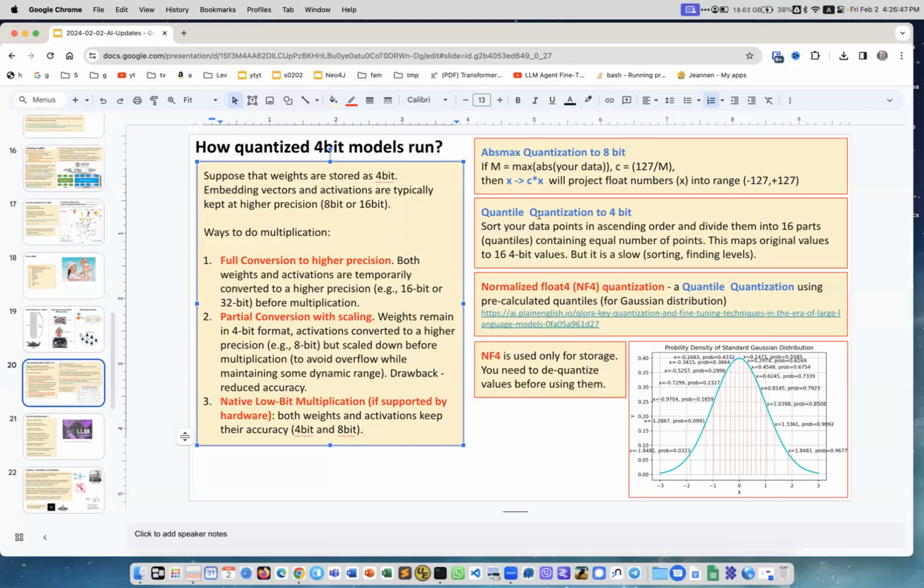A better way is to do naive quantile quantization. So what you do, you take all your numbers, you sort them, and you divide them into groups with the same number of points in each of them. And then you assign a number depending on which part they landed in, right? Well, this is a reasonable way to quantize, but it is slow because every time you have to sort and you have to find those separation levels between them.